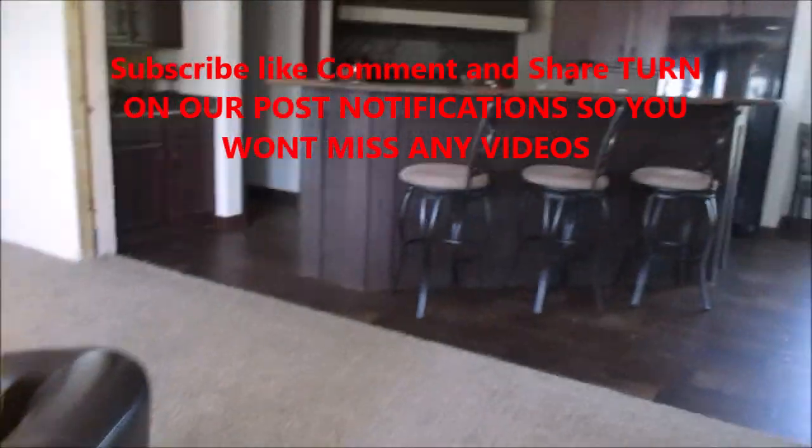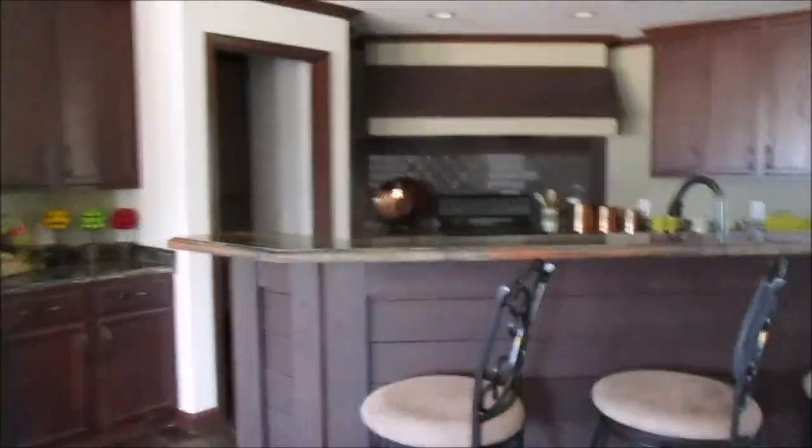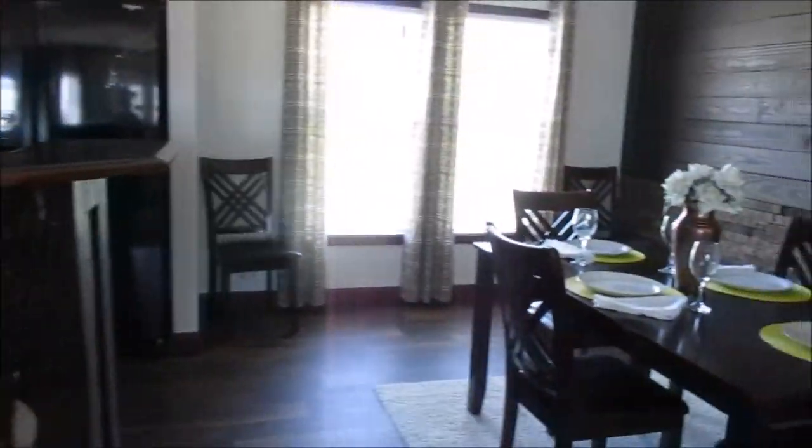How many bedrooms? 3-bedroom, 2-bath. Okay, you all walk into the kitchen. If you hear a sound, that's my shoe. This is the kitchen area. This is beautiful, you all. I can work with this. The dining area is nice.